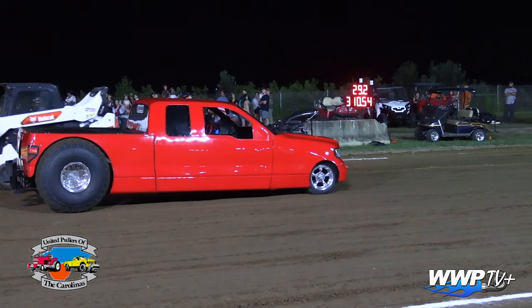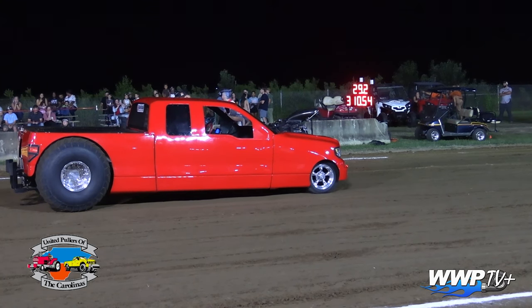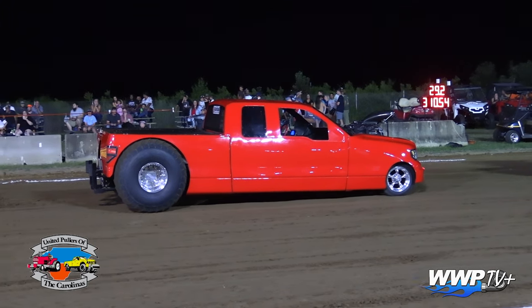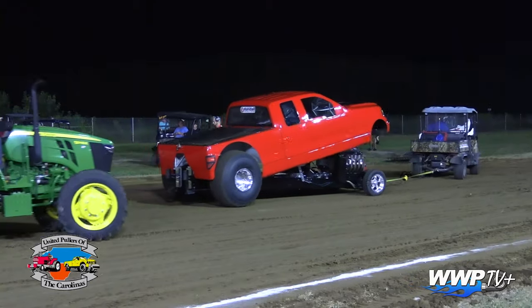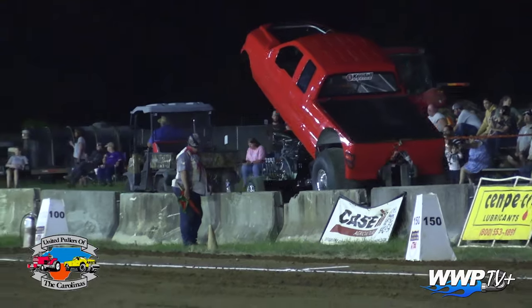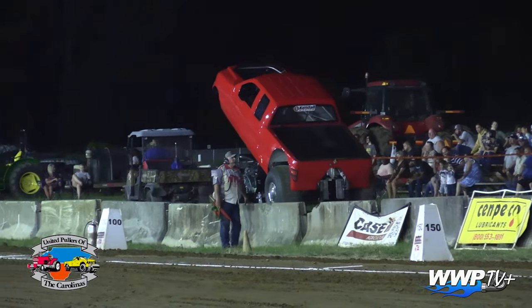There you see it, 29.2 on the speed for Robbie Campbell, coming out of Lothian on Reckless. This tractor is doing an awesome job. Shout out to them. I wonder if they keep their vehicles at home as clean as they do their pulling trucks.